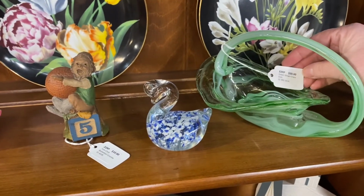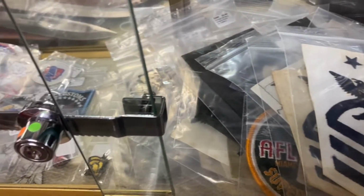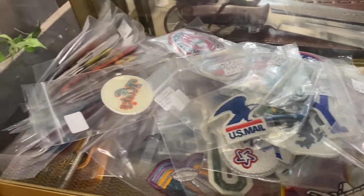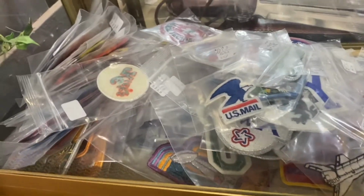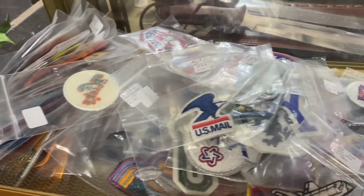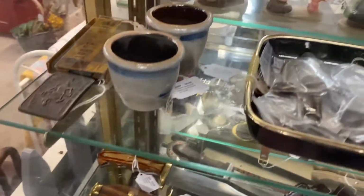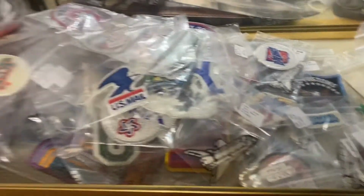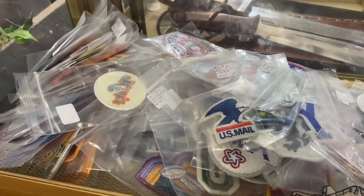And this here, I believe, is Sooner glass. I typically find those with swans. And this pile of patches made me giddy. I absolutely love patches, and sometimes you can find vintage and even new patches that can do very well. I do love looking and searching for them, and I have sold some for great profit in the past, and I'm definitely going to look through these.